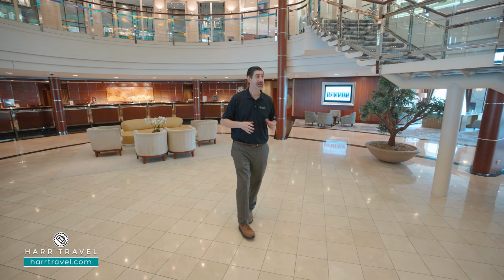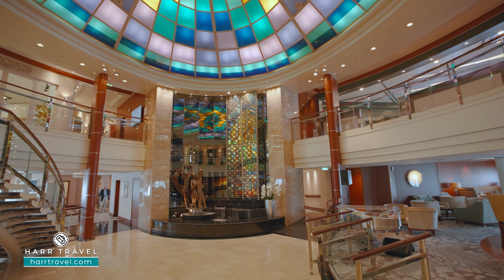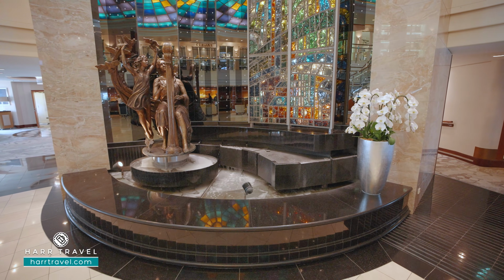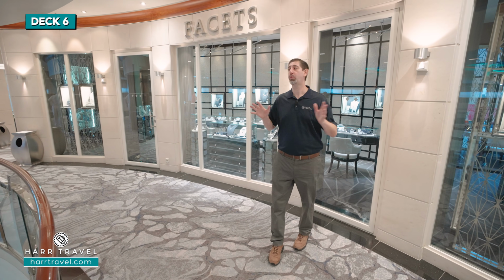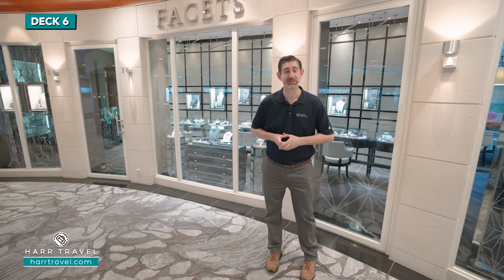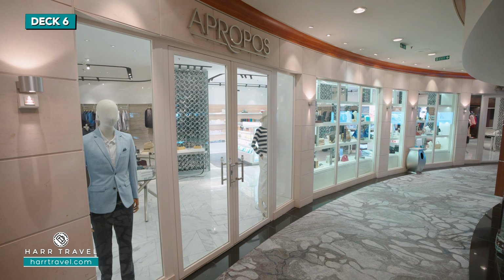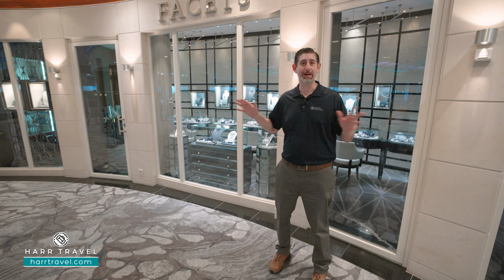Now as we head further in, you can see it does open up to up above. You also have the beautiful sculpture here. Those of you who've cruised on the Serenity know it well. It's another beautiful space here on board. Just above the Crystal Plaza, you'll find quite a few wonderful retail options. So if you're looking for a little bit of retail therapy, you want to upgrade your wardrobe, stock up on your favorite cosmetics or perfumes, there's plenty of options in here.